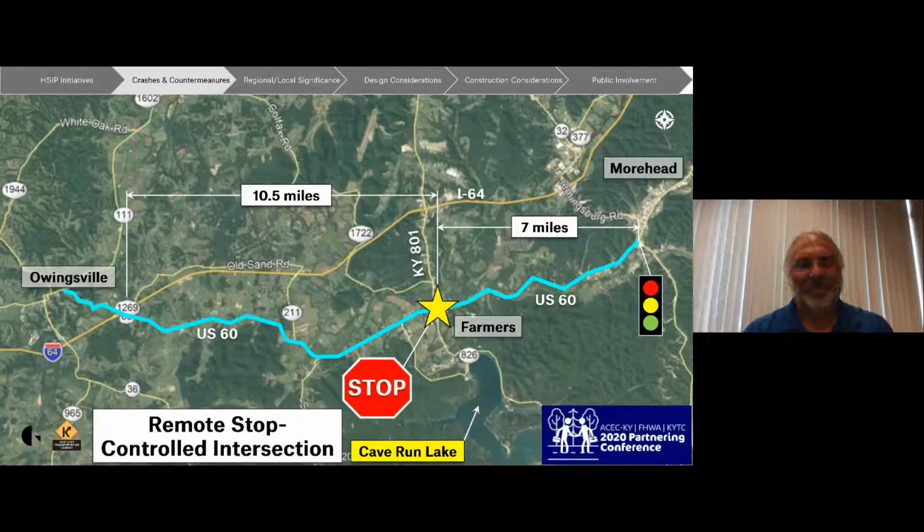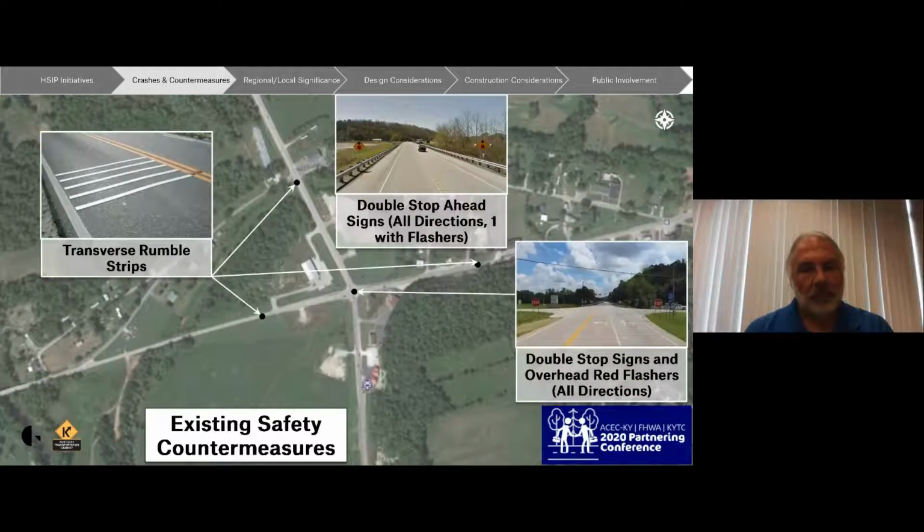From the west, it is the first stop controlled intersection in 10.5 miles. And from the east, it is the first stop controlled intersection in 7 miles. We believe drivers are either surprised by or unaware of the intersection until it is too late. So our discussions with District 9 confirmed that this intersection has been a safety risk for some time.